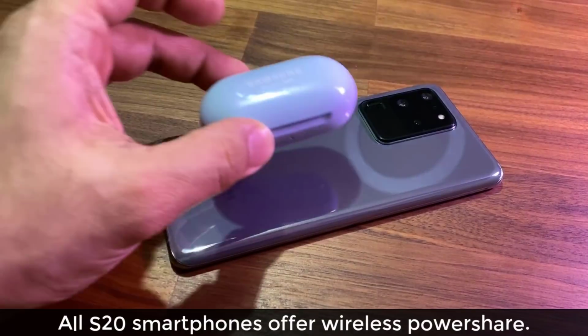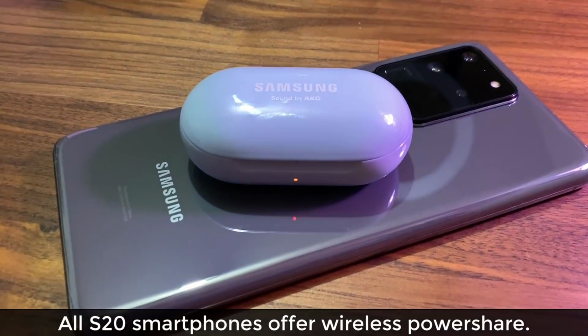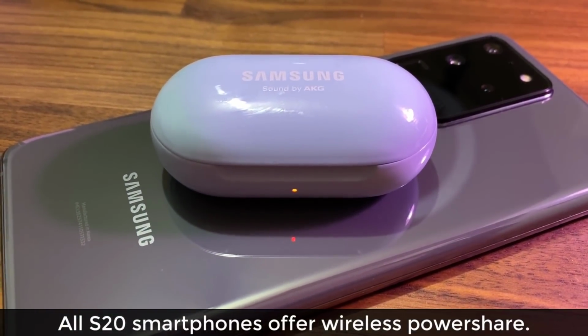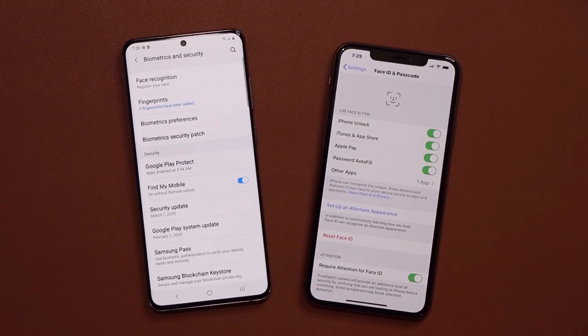Additionally, the S20 now offers wireless power share, which allows you to charge other smartphones as well as compatible accessories such as wireless earbuds and smartwatches using the back of your S20, a feature the iPhone does not have. So in this department, the S20 definitely has a lead in the battery features department. Faster charging, more features. Now let's move on and talk about biometrics.